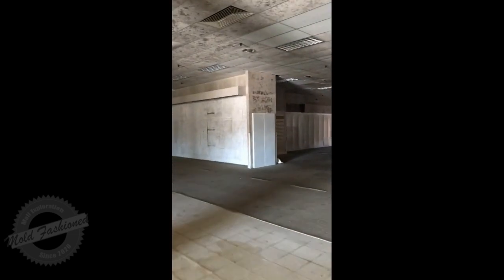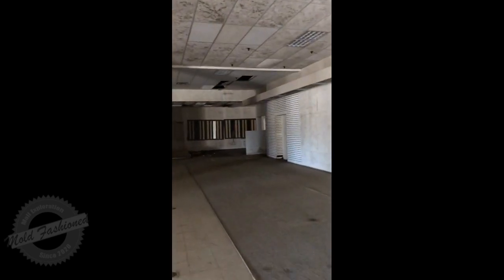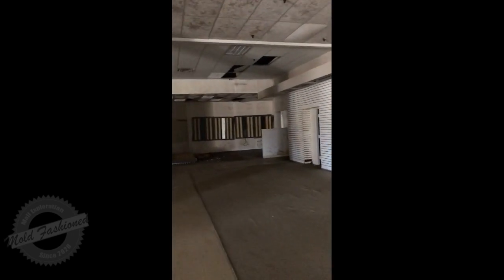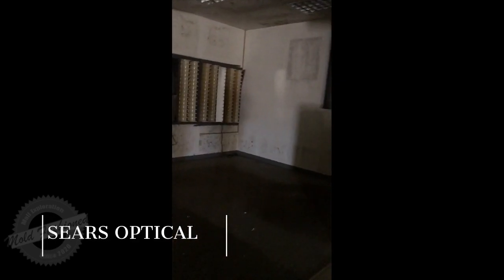We're going to walk down that heads over to Sears Optical. Cool. This Sears had everything. So this Sears definitely had an optometrist, and you could get your frames and your prescription. And a couple of the racks for the frames just fell right out of the wall because they were just too heavy, and the wall was too soggy.